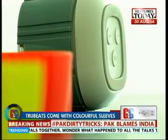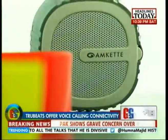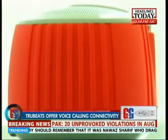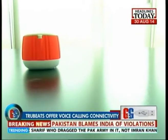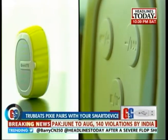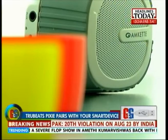With voice prompts technology, it is easy to understand and use at every step with power on, paired and connected, incoming call and more. The Pixie is loud enough for a room and can complement small parties. It has Bluetooth 3.0 connectivity. This wireless speaker has an inbuilt microphone that is an added advantage.